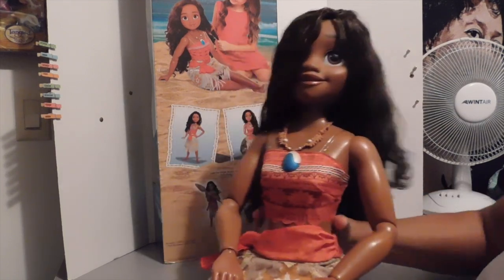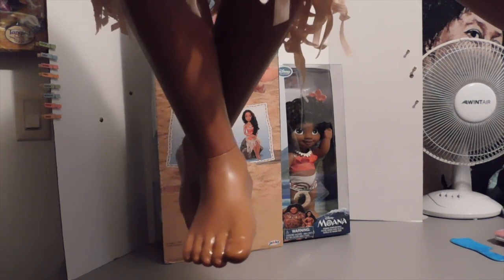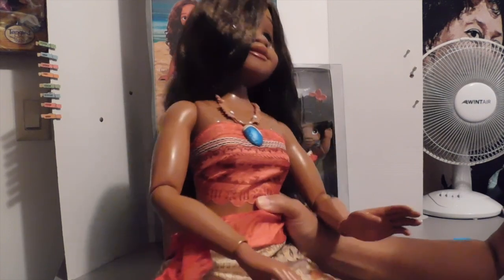And then let me give you a look at her feet. Her feet are also like her hands. They're very detailed. Her little toes are detailed as well. If you are a person that likes painting your doll's toenails and things, you can have fun painting her toes there, because as you can see, her feet are detailed as well. Real nice doll.